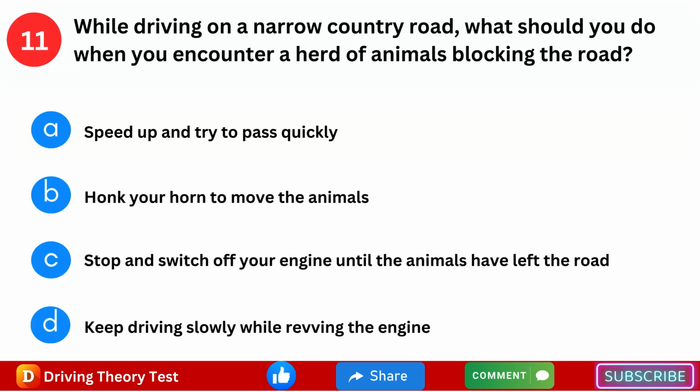While driving on a narrow country road, what should you do when you encounter a herd of animals blocking the road? Option A. Speed up and try to pass quickly. Option B. Honk your horn to move the animals. Option C. Stop and switch off your engine until the animals have left the road. Option D. Keep driving slowly while revving the engine.